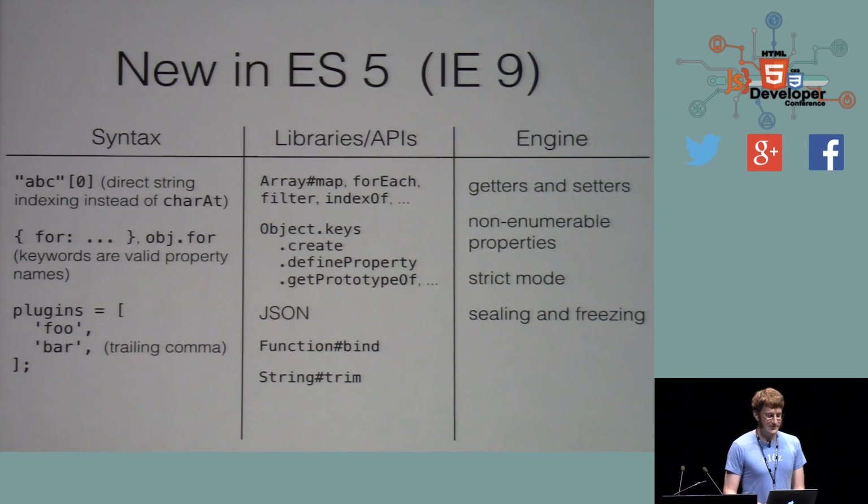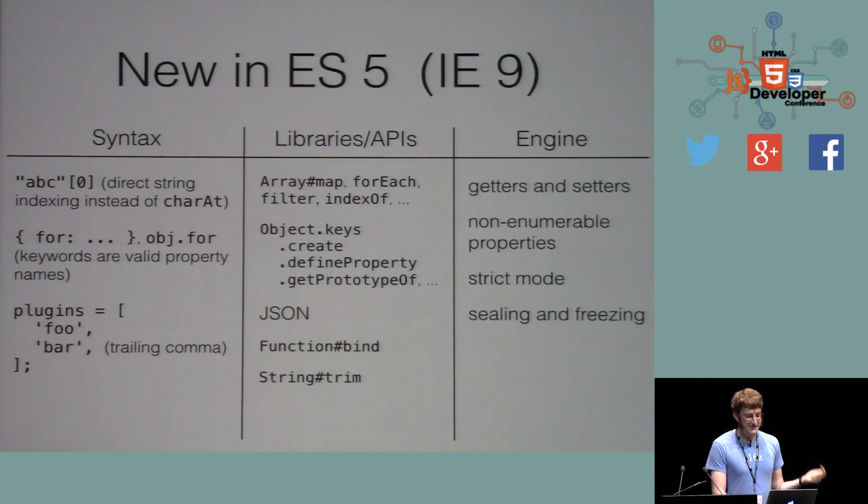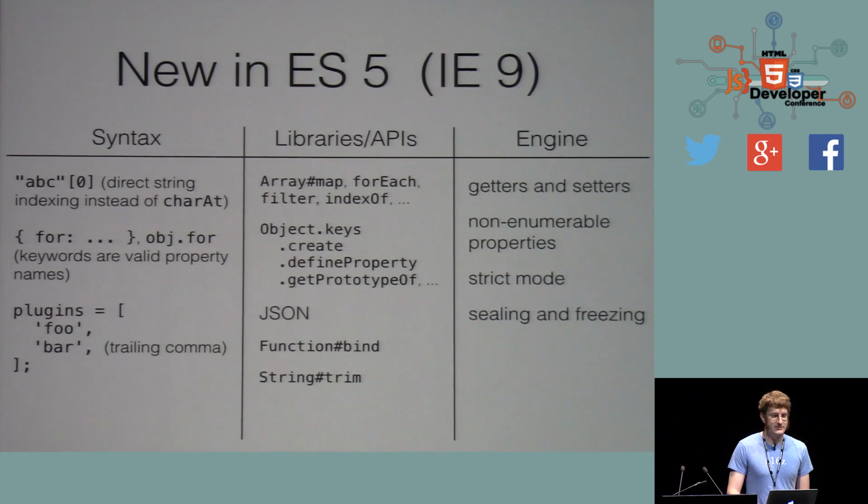Libraries and APIs, you're probably familiar with these. We've got some array methods, object methods. In the engine category, we have getters and setters, which I mentioned, non-enumerable properties, strict mode, and sealing and freezing objects. So if we look at, well, how do we use these things today?